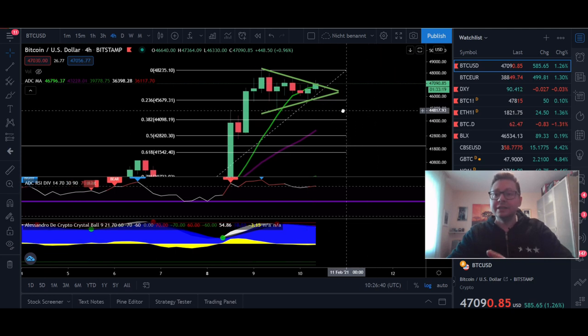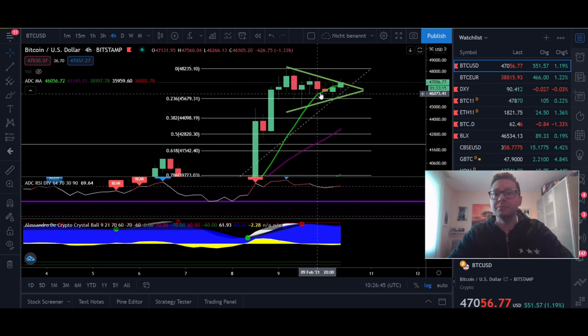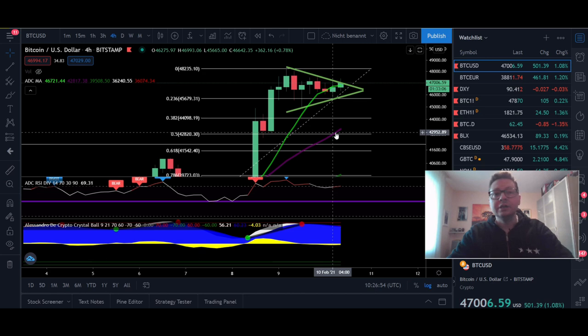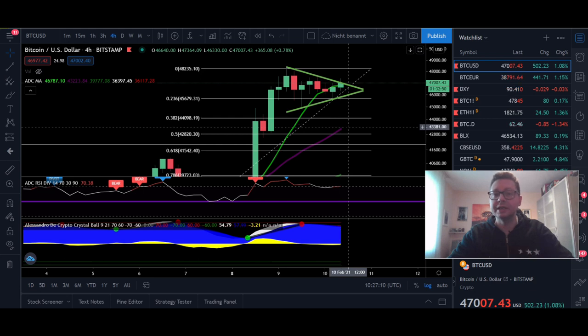So with the data that we collected so far, we can see that Bitcoin retraced back to the 9 moving average here in the 4 hour time frame, and you can also see that the 20 moving average right now is at $43,300. So if we're going to see a rejection right here from this consolidation symmetrical triangle that we're forming in the 4 hour time frame and break out to the downside, we most likely come down to test this important moving average, which usually holds as a very strong support during an uptrend.